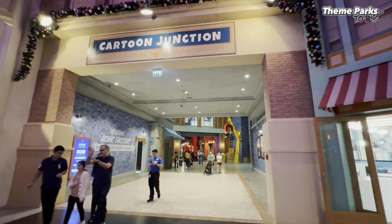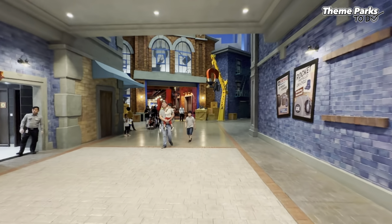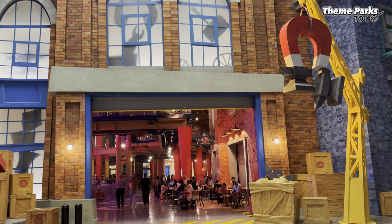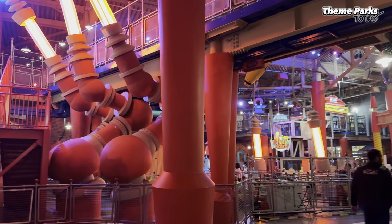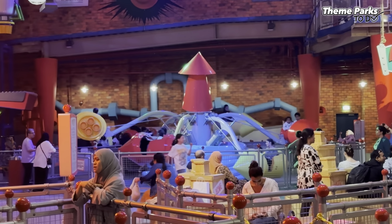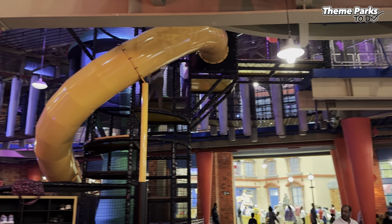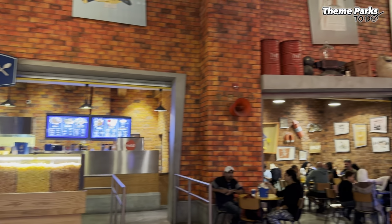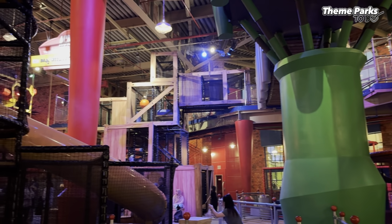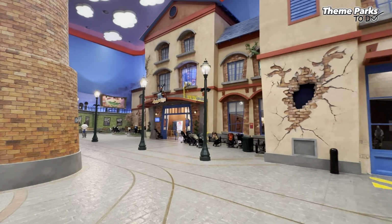So now we're going to the Cartoon Junction area with rides like the Tom and Jerry Swiss Cheese Spinning Coaster and the Scooby-Doo Dark Ride. So let's check this one out. And I almost actually forgot that there's another dark ride here, which is Annie Mayhem. So let's try out this one first.